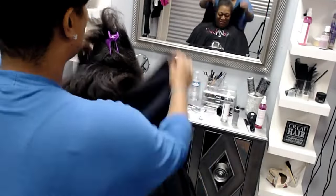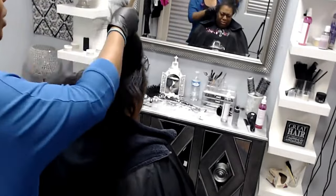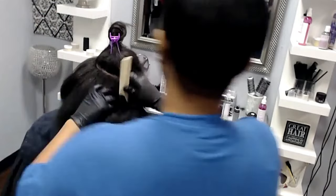Listen, she was ready. Okay, she was ready. She said, where y'all at? We about to go. So next up, look at this beauty's texture. Okay, now at this point, she's getting a pixie cut. She was a client of mine, so I was familiar with her hair.